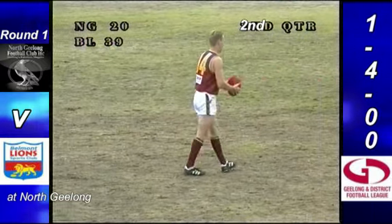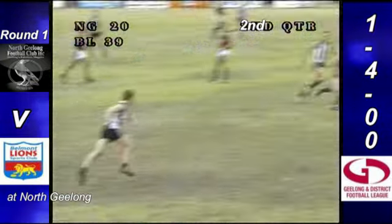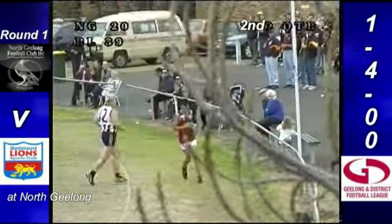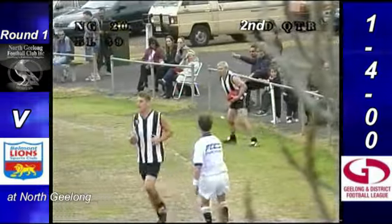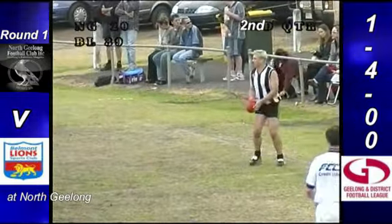Baker's got it at half forward. Pretty congested forward line. Goes very wide, too wide. Ricky Pike's nearly going to mark that in the bar, I think. Oh dear, and it will be a free kick to Simpson for the Magpies at half back.